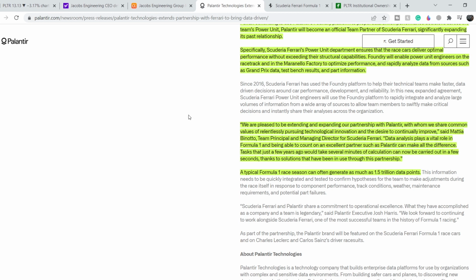And you might wonder why it is so important to use Palantir's huge tool in such a minor thing as engine engineering. Let me quote this: a typical Formula 1 race season can often generate as much as 1.5 trillion data points. This number should be properly managed and well organized, and that's why Palantir's Foundry fits extremely well to this type of data.